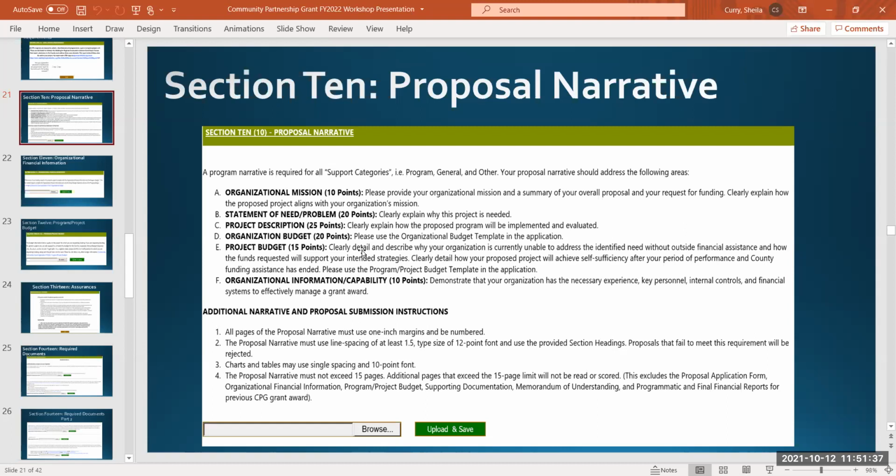I think so. Ms. Curry, can you also answer how the award amount is determined? So that one's a little trickier. It'll depend on what your need is, what your budget is, if you're getting funding from other sources. So that one, it depends on a lot of other things. And how many organizations are in your category.